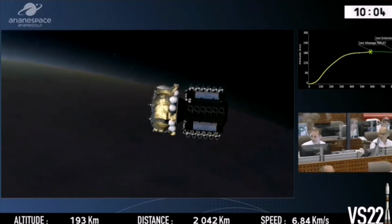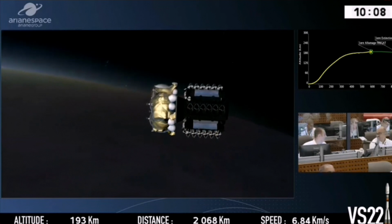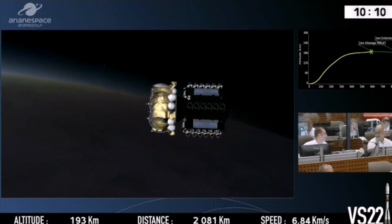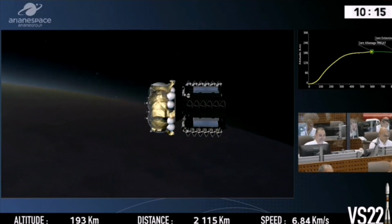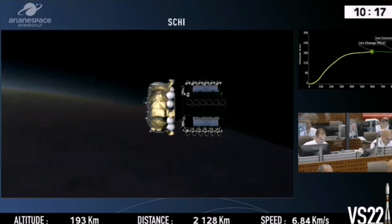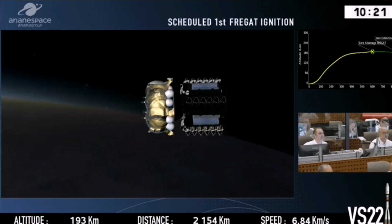This is called the pre-burn phase, giving a quick burst of acceleration. You can't really see it, but it's pushing the fluids back into the tanks. And that's to make sure that there is enough propellant to ignite the engine properly. It's a bit like when you press the accelerator in the car.